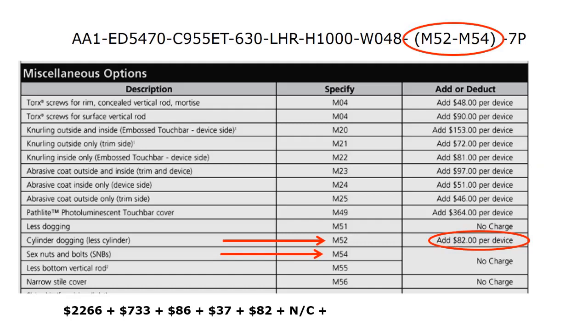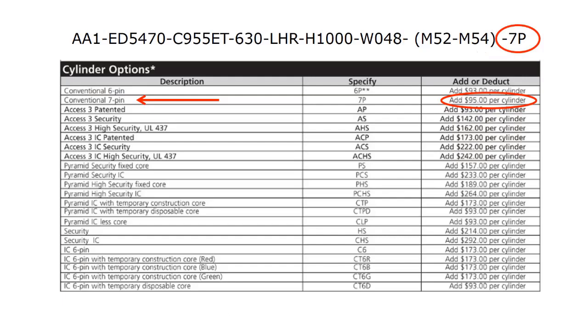So we're set with the base price. Without cylinders, this is going to be our base price, what we're showing you right here. But we do have to consider the cylinders. So we go into the cylinder section, and 7P is a 7-pin conventional cylinder. Because Corbin Russwin doesn't include the cylinders with the exit device, this is going to be a $95 add per cylinder. And keep in mind, it's a classroom function, so you have a cylinder on the outside to lock and unlock the trim, but you also have cylinder dogging on the inside, so it's a 2-cylinder function. So that needs to be taken into consideration. So we're adding 95 twice.